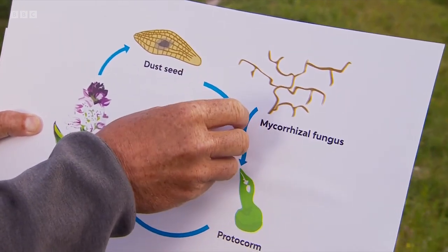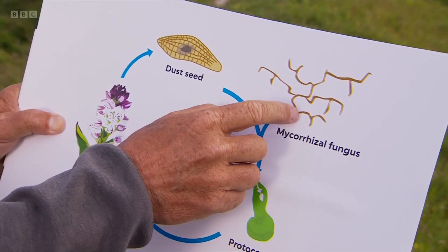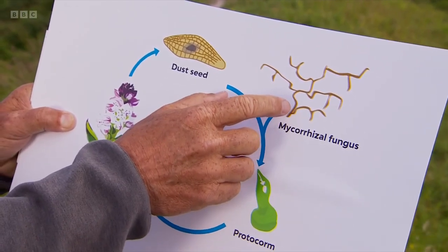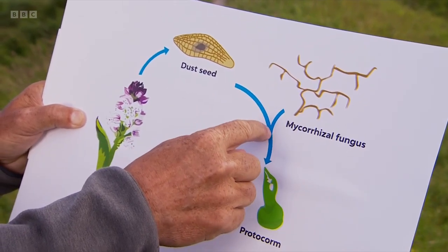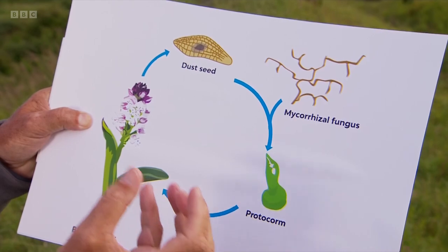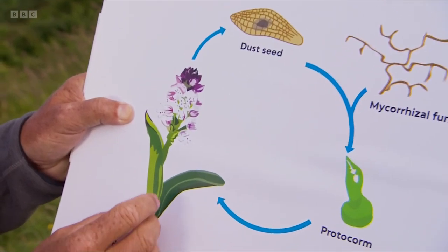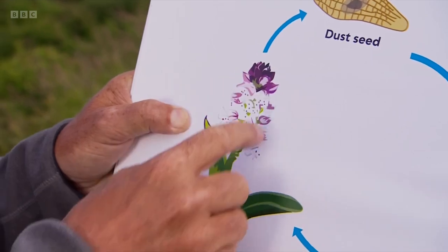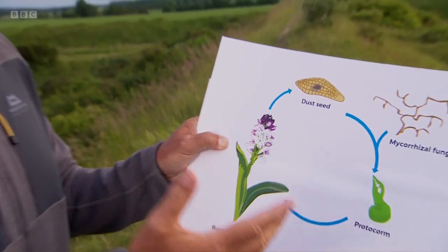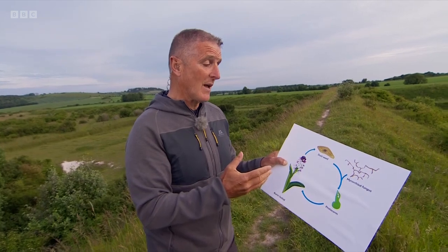They then bind together, and the seed can steal the nutrients, the sugars it needs from the mycorrhizal fungus here, and then it'll produce a protocorm, a kind of a bulb that's still hidden underground, and then packed full of nutrients, and then that will thrust up as a burnt tip orchid spike once more. They used to think that this whole process took up to about 15 years, but they've now discovered that it takes 3 years.